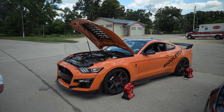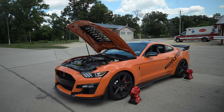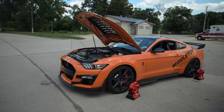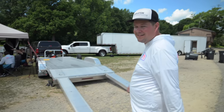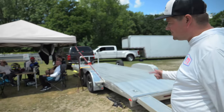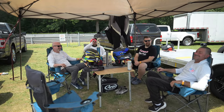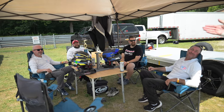We did a track prep on this one. Had a couple track days already, but he wanted first time out here, so it should be fun. See what that can do. This is our VIP tent over here. Everybody here spent $30,000 or more on additions to their car. Well worth it. Well worth it.